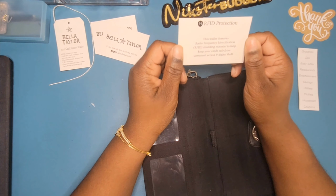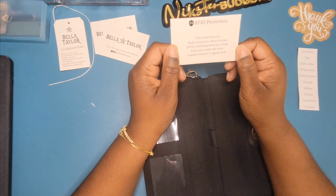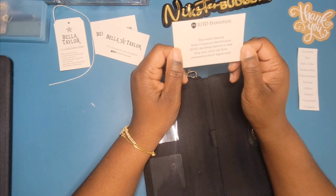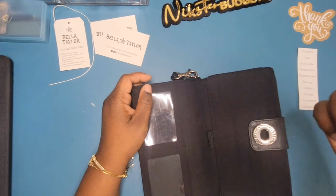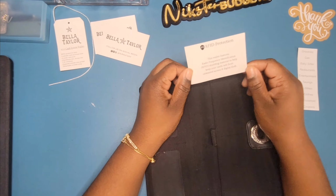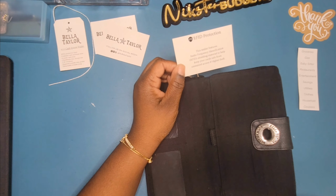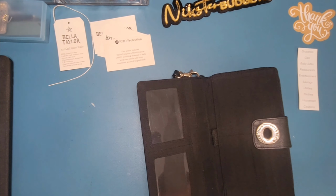Okay, so this wallet features radio frequency identification shielding material to help keep your card safe from unwanted access and digital theft. Look at that. That's what that means. Thank you for putting this in there, because I don't know why I didn't think to look it up, but radio frequency identification to keep your card safe from unwanted access and digital theft. You better do it, Bella Taylor.